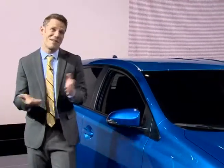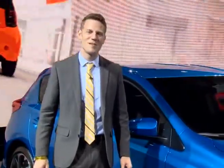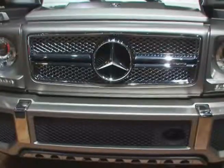Yeah, it is. And then, I guess one of the great things about auto shows is that you get to see the whole range of vehicles. So I'm here at the Scion stand, which is very modestly priced. On the other end of the spectrum is the $219,000 Mercedes-Benz G65, or the Geländewagen, if you want to say it like the proper Germans.